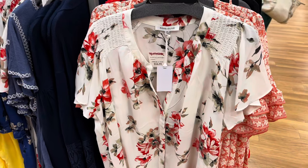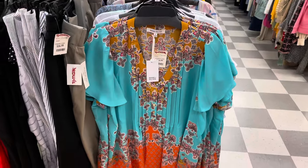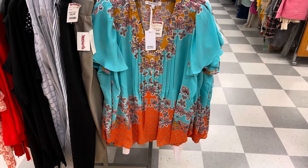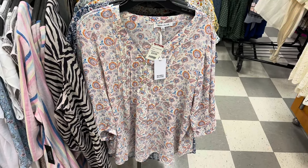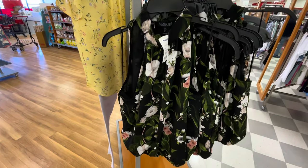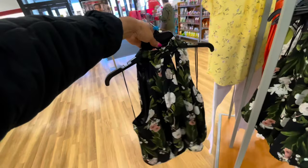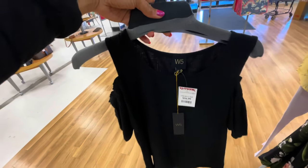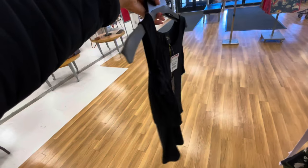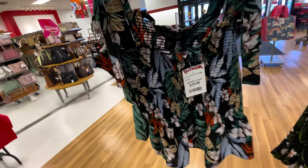Oh, this one is by Rose and Olive, $17. Rose and Olive, $17. This is also Rose and Olive, $17. Good. Rachel and Zoe, $20. That's the back. This is cute. I like this too. $17. A little peekaboo at the shoulder. Lots of floral. Rachel and Zoe, $20.